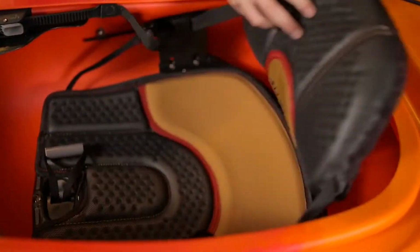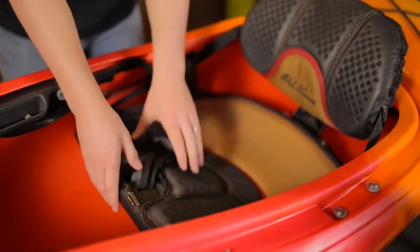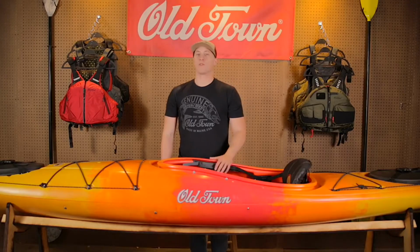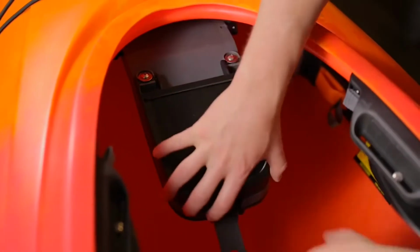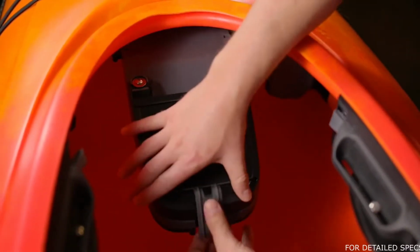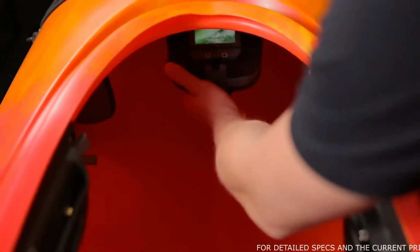The Castine is loaded with premium features such as our fully adjustable ACS2 seat, the most comfortable kayak seat on the market, padded thigh braces, and adjustable foot braces. The Castine is equipped with a brand new feature that we like to call the slide away day hatch. The slide away day hatch is inside the cockpit and slides towards you and allows you to store things like granola bars, your wallet, your phone, and simply slide it away from you when you're done.